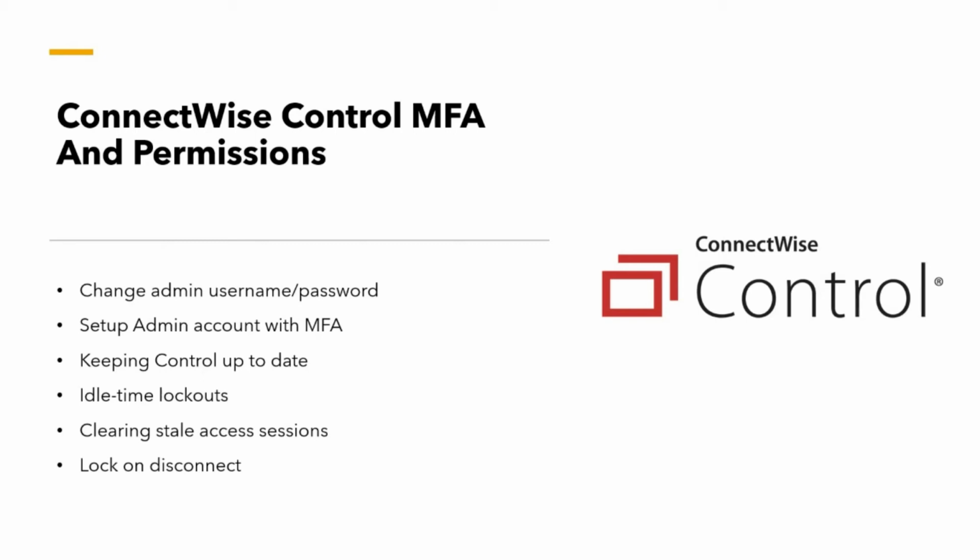Another couple other things that we like to mention is clearing stale access sessions. I think we've all noticed that offboarding a client can take a little bit of extra effort. One of those efforts is that it doesn't always clear ConnectWise Control off the machine if you don't use the offboarding script, and it doesn't delete it from the ConnectWise Control portal when you remove it from Automate. If you have an ex-client and your ConnectWise Control portal is breached, and now that ex-client is affected by that breach, and they're not under contract with you, then you're really open to a lot of liability.